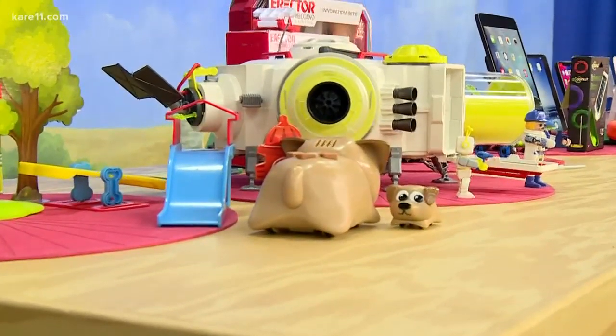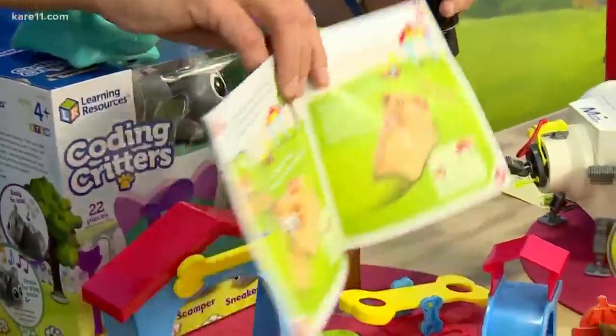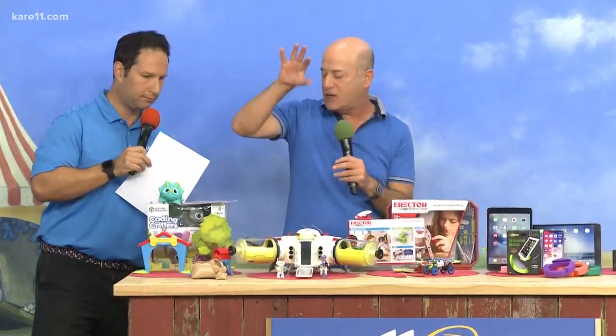It comes with this storybook coding right here. So it's a great way to teach. You sit down with the kids. It has a little story, and you have him do all these different tricks. It's a great way to get kids excited about coding and really learn about it. Coding Critters, about $40. Amazon has it. Very cool from the folks at Learning Resources. Very neat. That's awesome.